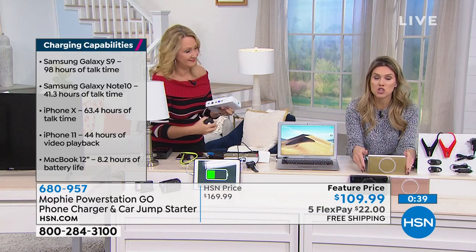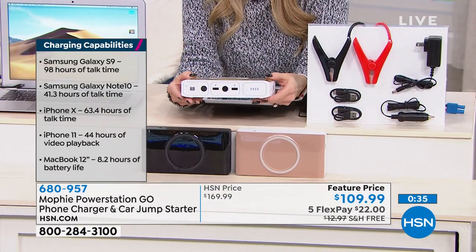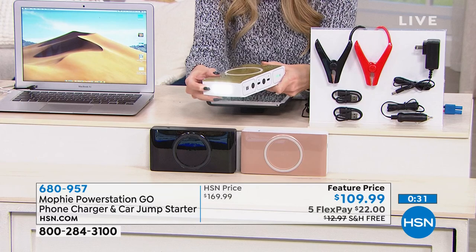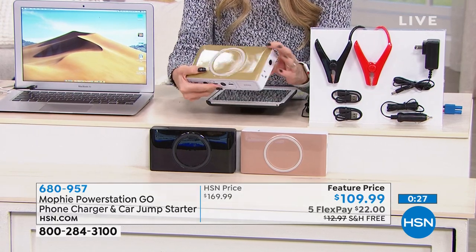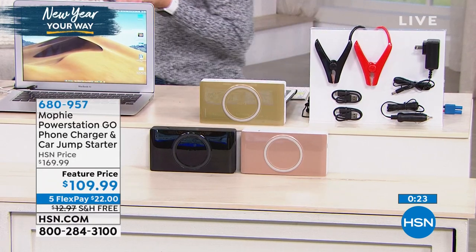And I love that you're not choosing: do I want the wall outlet? Do I want the USBs? Do I want it to charge my car? You're getting everything. Plus you get this great light if you need it for emergency. It's total portable power. There's your wall outlet. I know Lori wants to show you some additional device demonstrations because it really does do just about everything.